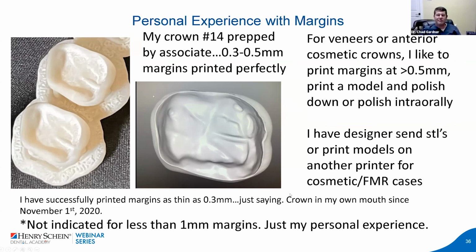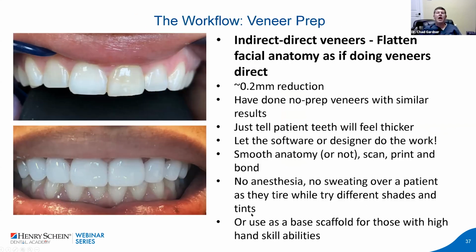I'm just saying that's a crown in my own mouth. It's not recommended by the manufacturer, not by Formlabs. So go by their indications, 1 millimeter margins. I'm just giving you my personal experience.